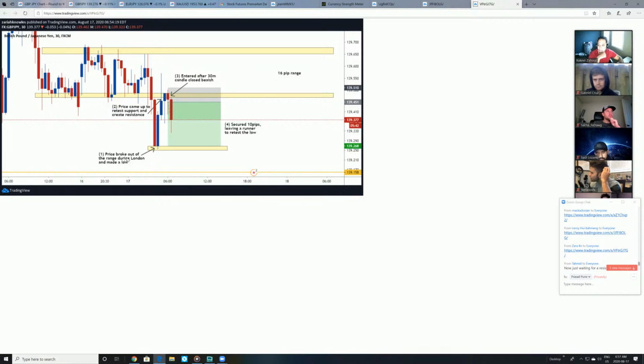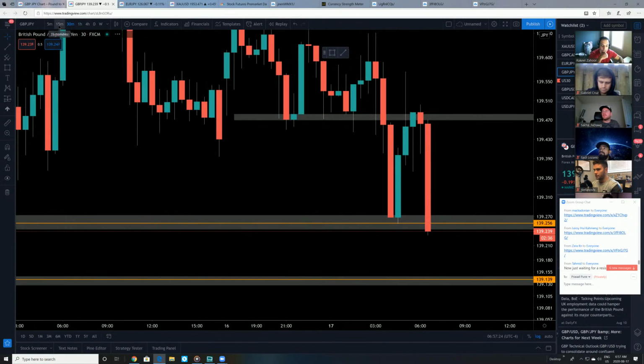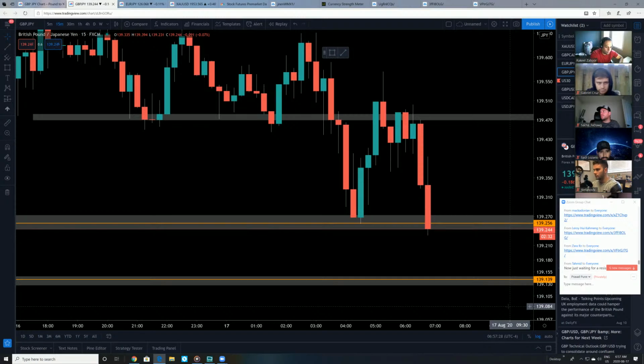If you look at this chart here, price broke out of the range during London, made a low, price came up to create resistance, entered after the 30-minute candle closed bearish. Yeah, this was beautiful. Secured 10 pips, leaving a runner to retest the low. Amazing. This is going to keep on running over here. Oh, wow. Look at that, man. This thing is just dropping. We're coming down to 139, 140.